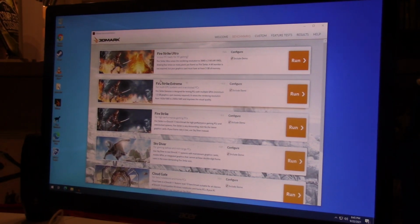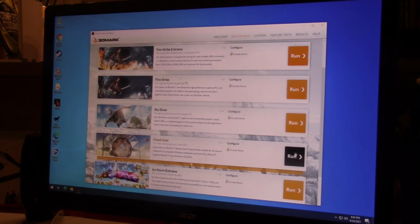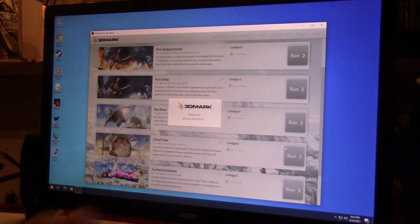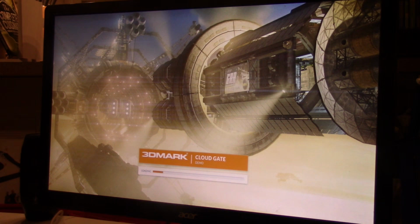Alright, so I have a lot more options now that I have a more modern graphics card in here. So we'll run CloudGate because that's the one that we did before, and then I'll probably just run all these off camera, and I will update these as things go along. So we'll do.